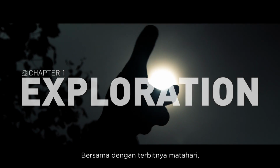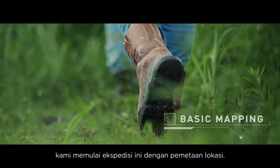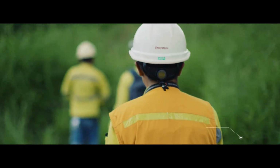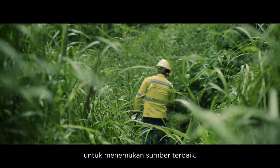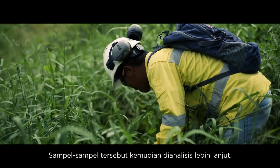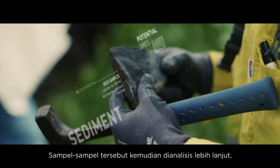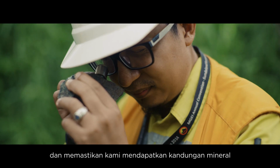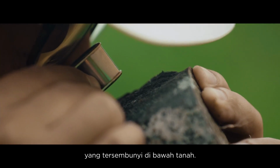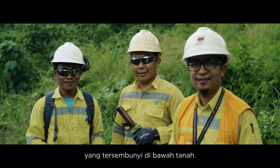As the sun rises, we start this expedition with a basic mapping of location. We explore every site and collect samples to enable us to discover the best resources. Those samples are then taken for further analysis to determine a precise drilling point, to ensure we locate the mineral content that is preserved below the ground, hidden from view.